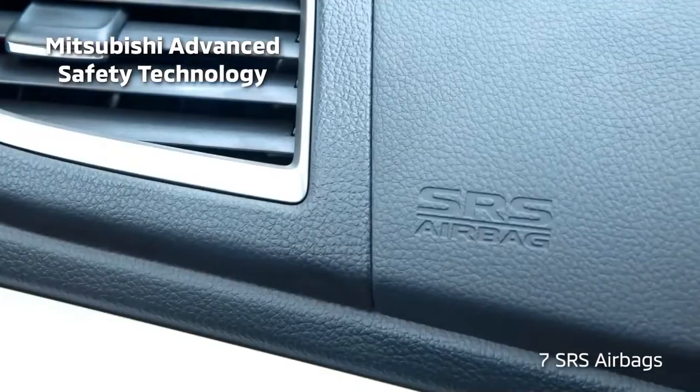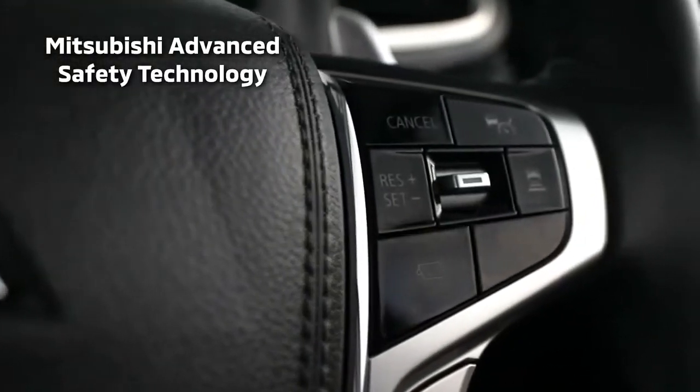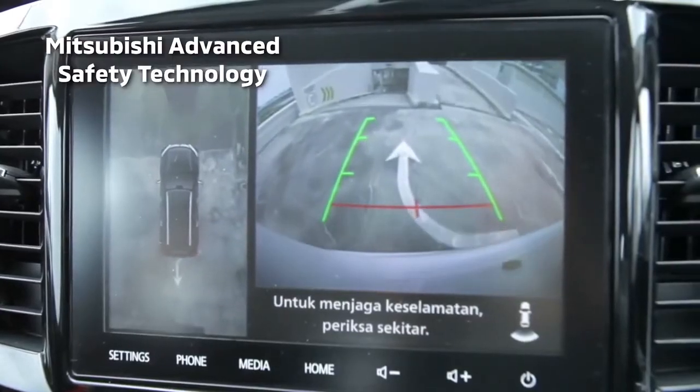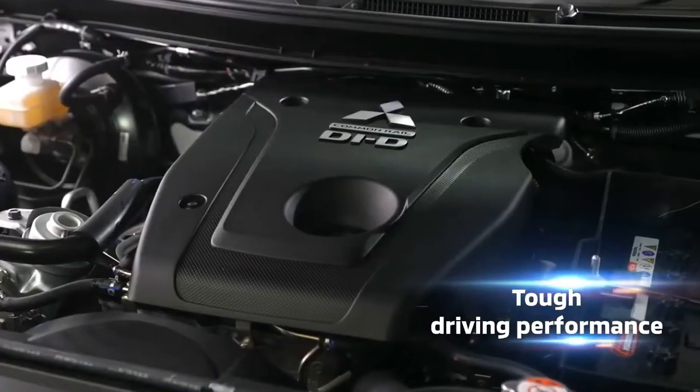The car is powered by a 2.4-liter turbocharged diesel engine that churns out 180 PS of power with 430 Nm of torque. It comes mated to an 8-speed automatic transmission with the option of rear-wheel drive and 4-wheel drive system.